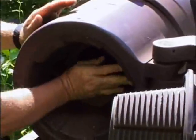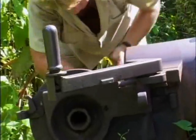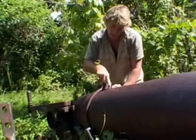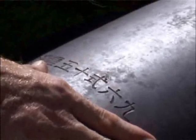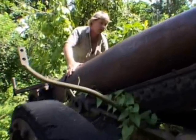You've got your crew, your gunnery crew here. Stand back. Boom! And wouldn't these things have hit hard? Imagine that coming down at the other end. Have a look at this. It's got the writing right on it. So I'm not sure what that says, but it probably says this is one big heck of a gun.